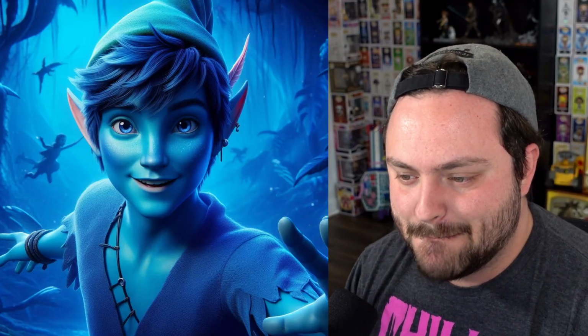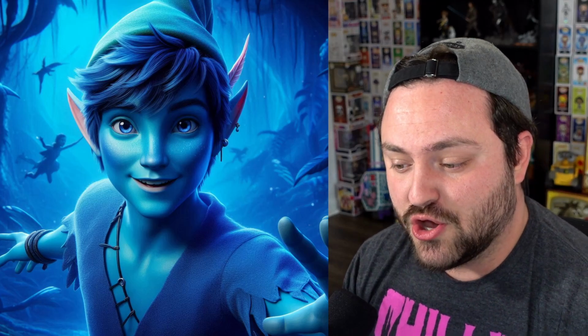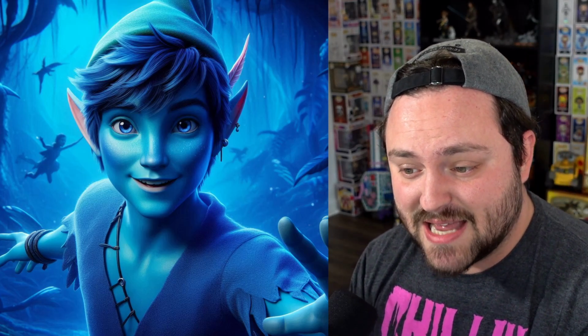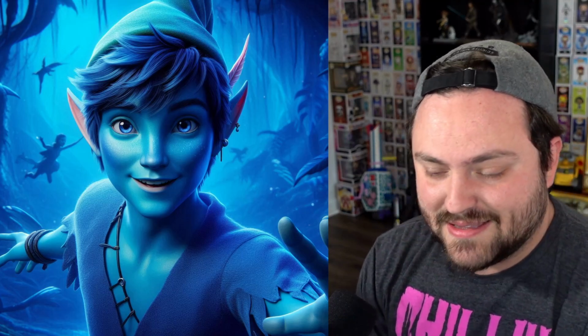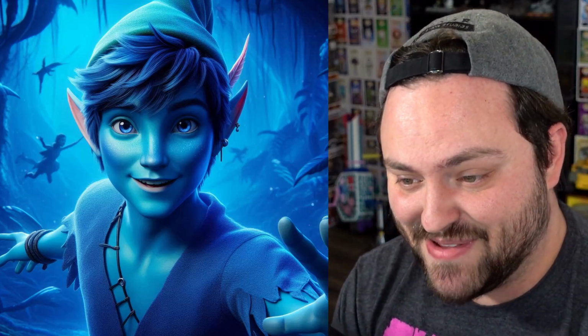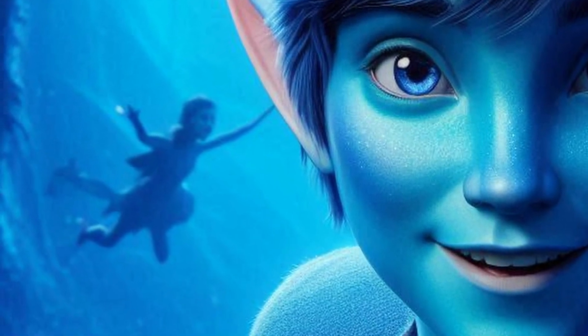It takes away from the beauty that AI actually did make for this, because Peter Pan himself looks good. Do I wish he had some markings from the Navi? Yes. But otherwise, this looks like a kid Navi. It looks like literally what Peter Pan would look like as an avatar. This is crazy to me how good this looks. I just can't help but stare at the weird floating figure in the background.